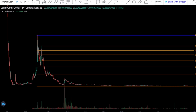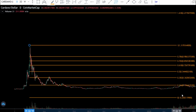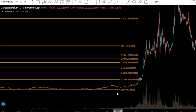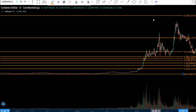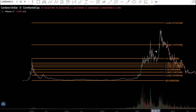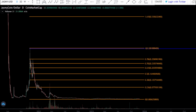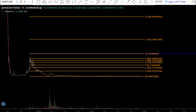Let's go to the previous examples that we were giving with Cardano. For example, we do the same thing right here. We mark that as the top. We grab a retracement tool right here from the very top to the very bottom. You can actually see that Cardano managed to do something like a 2.618 retracement level. This is the market cap that I'm using at the moment, I just realized. But if I were to use the USD valuation, you could actually see the 2.618 retracement level being hit. Now, coming back to Jasmy, if Jasmy is to repeat the same thing, hitting the 2.618, we are looking at something like 86 cents thereabout for Jasmy.